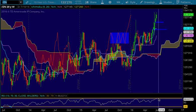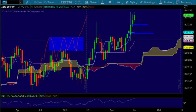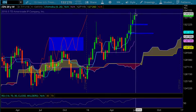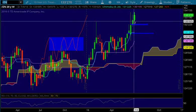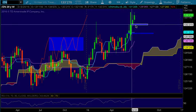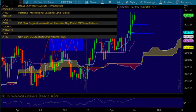Similar, although we are not quite redlining on the RSI as far as overbought goes with ZN, but a similar chart. We've been putting in topping tails on all of these last candles. We do have one here. In this particular candle, the body, the topping tail and the bottom tail are pretty much the same size, and the body is only slightly larger than the tails. So potential for some sideways action looks pretty decent on ZN, the 10-year.